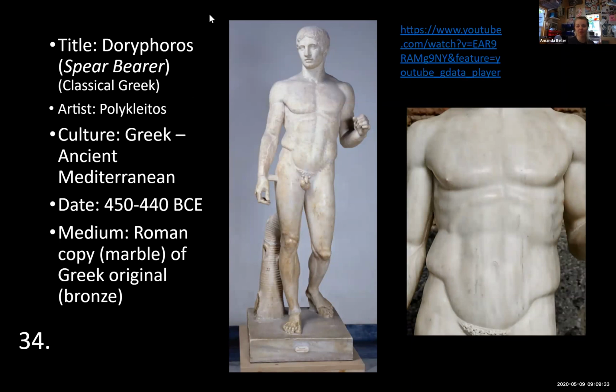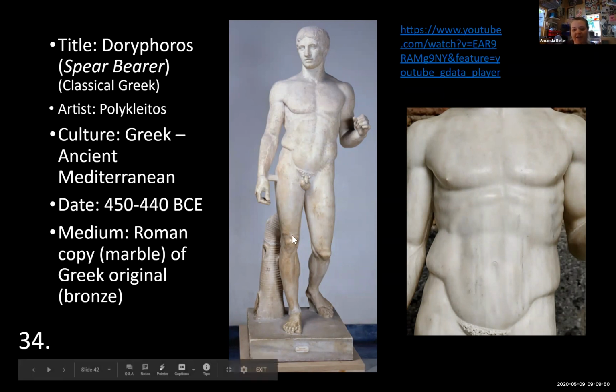Doryphoros, spear bearer, whatever you call this man. Polykleitos, I think this was our first artist. And this is, remember, a Roman copy. The Greek original would have been bronze. It would have stood on its own without the weird wedge and block and tree trunk.